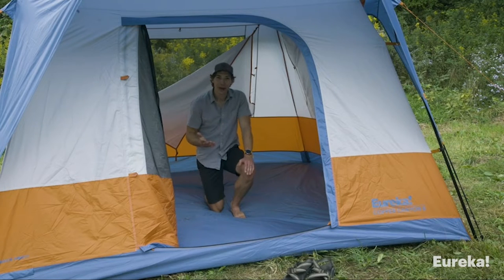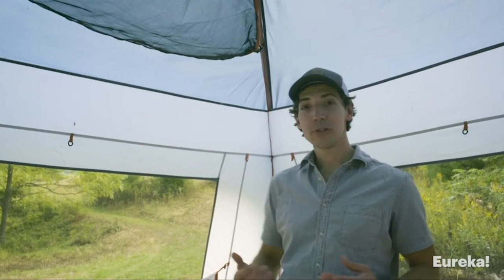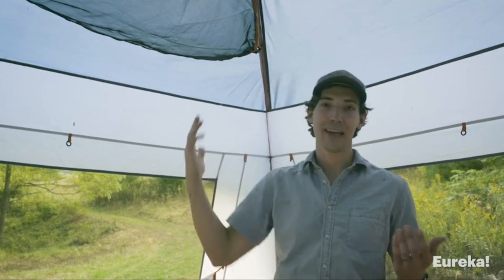So one of the best things about the Copper Canyon LX is how much standing room you get in here, and that's thanks to the steep walls. Every model has a peak height of nearly 7 feet. So there's plenty of room, even in the corners. I'm 6'3", and as you can see, I got a ton of headroom in here.